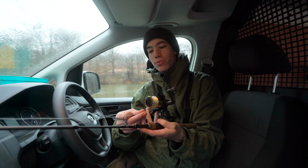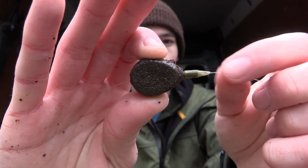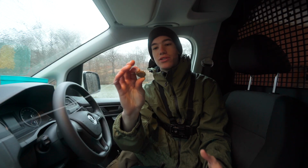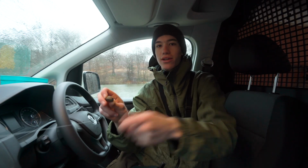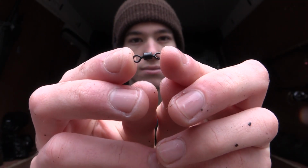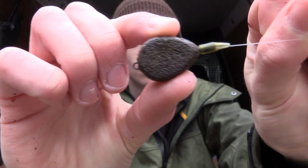A really small reel loaded with 12-pound line. I've then threaded on an inline lead. This one is 1 ounce. Again, I don't need to cast far, so a 1 ounce lead is perfect for lowering in without spooking the fish. I've then tied on a size 8 swivel, and that tucks in to the back of the lead, which creates a bolt rig. Next up is the actual rig itself.